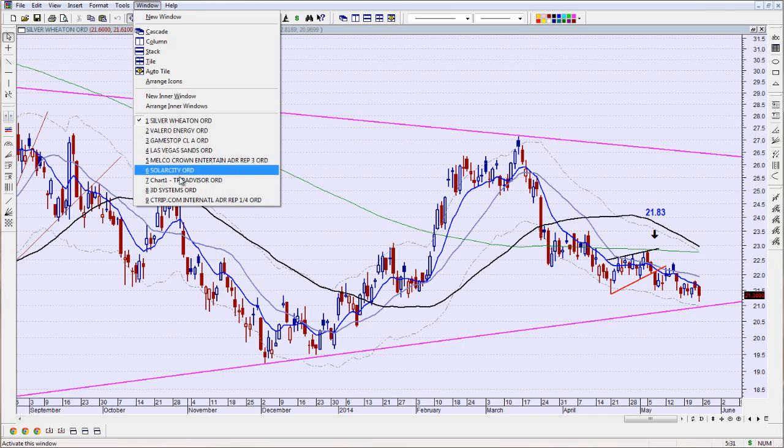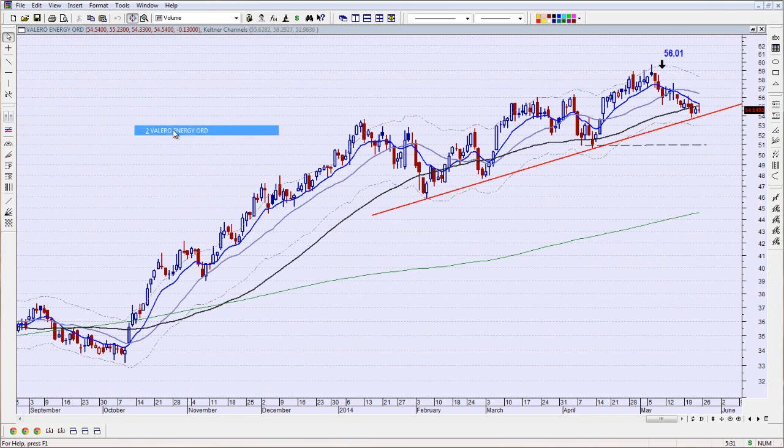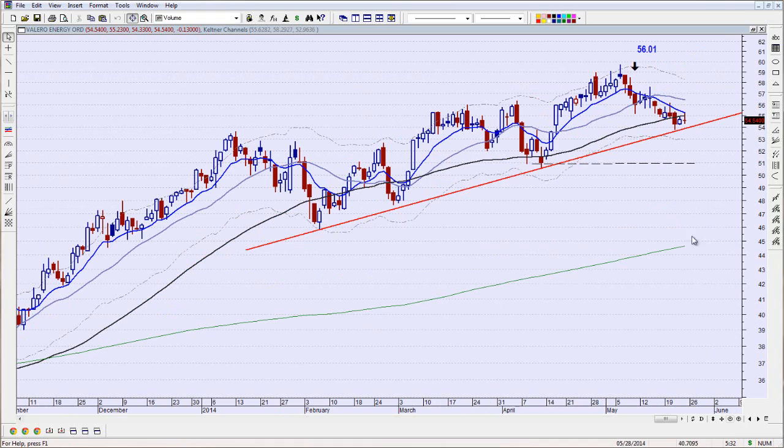All right, and the other one is Valero Energy. We have also been in since back here on the 9th of May. It is slowly working its way to the downside. There have been several days where it whips up intraday, and you think you're going to get stopped there, and then it just reverses right on back down. It did the same thing on Friday to a certain degree.